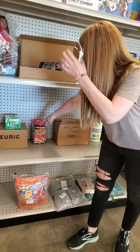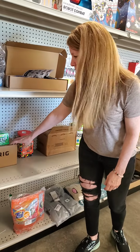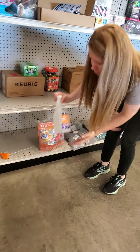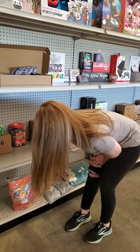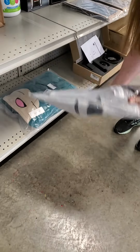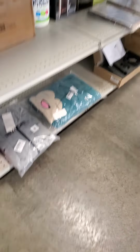We have M&Ms. We have your extra gum. We got coffee again this week. So everybody who likes the K-Cups, we got some. These, I looked up, these are like 16 to 20 bucks a bottle. It's Febreze fabric refreshers. We got some Tide Pods. We have clothes. This I left in the bag. It's got a top and a bottom, which I thought was cool. It's a matching set. This is like one of those wearable pajama things.